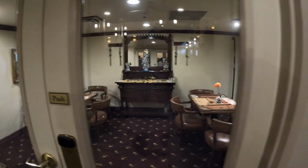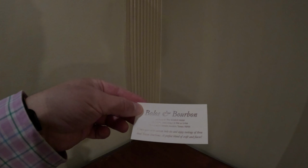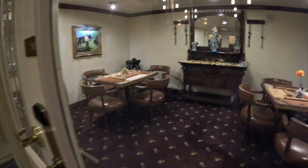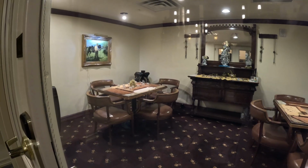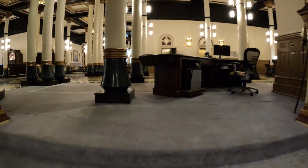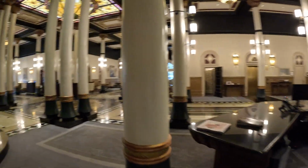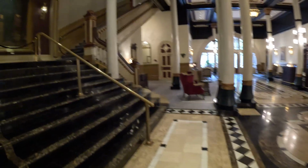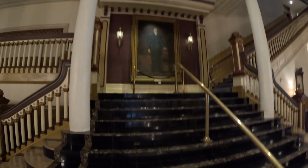I think it still works. Is it open? Oh, bourbons. You can come here to enjoy in that room. Bourbon tasting room. Huh, cool. Fun. Ooh, look at that. Now let's explore. It's beautiful. Staircase.